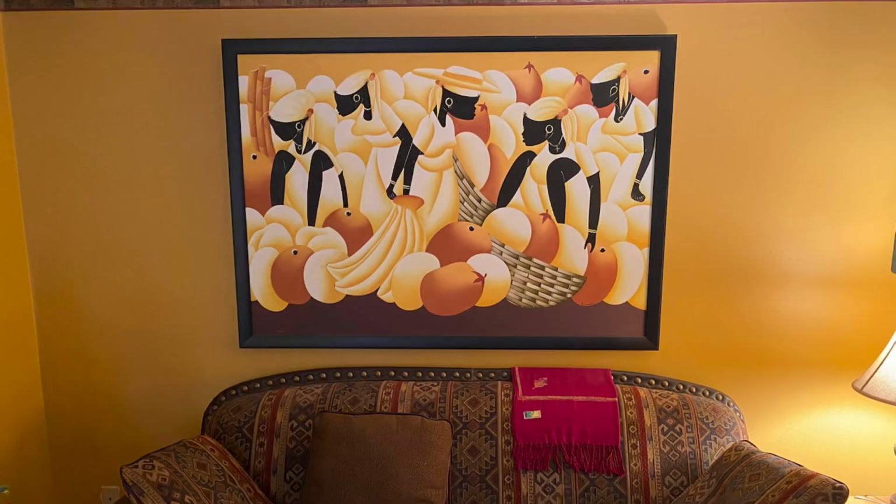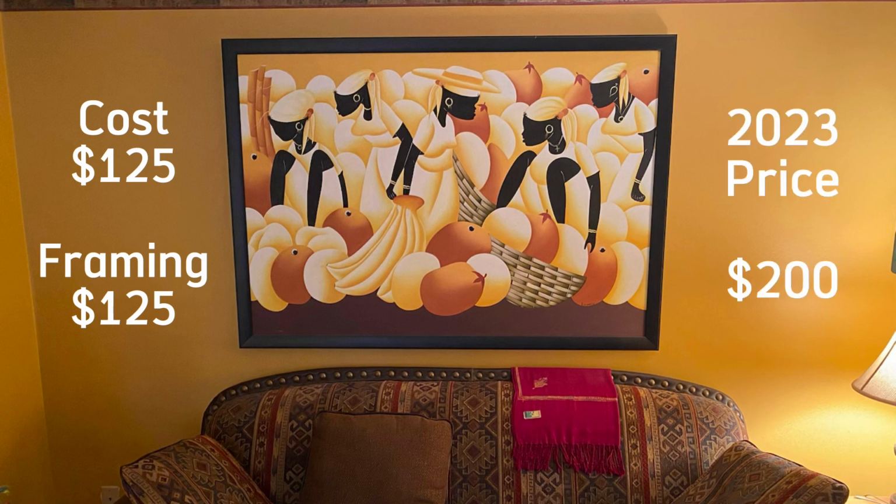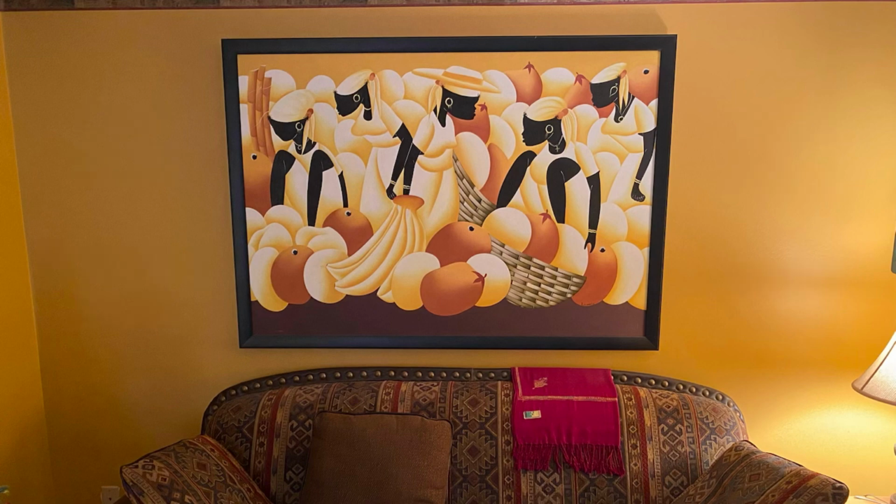The second painting we purchased was another Haitian artwork by an artist named Leonard. At 5.5 feet wide, it is much bigger than our first painting. The negotiated price for this painting was 125 American dollars. We had it mounted and stretched on a plain black frame for an additional $125. I would expect to pay about $200 for this painting in 2023.